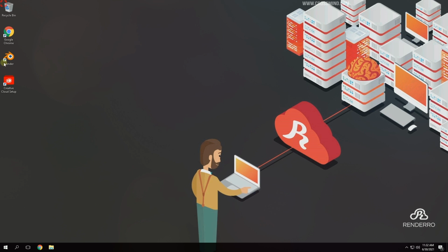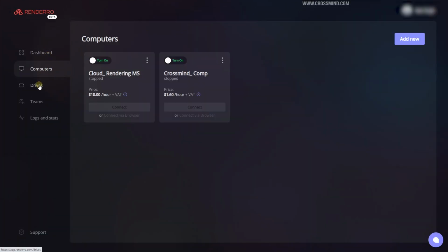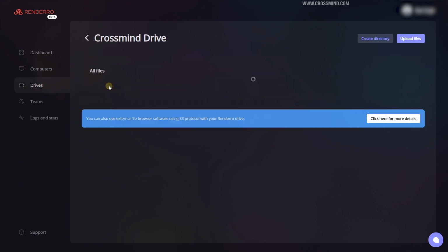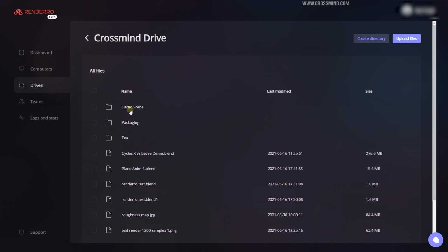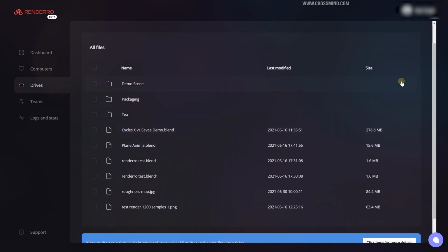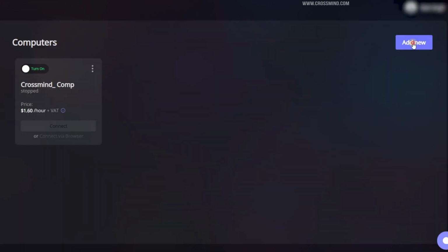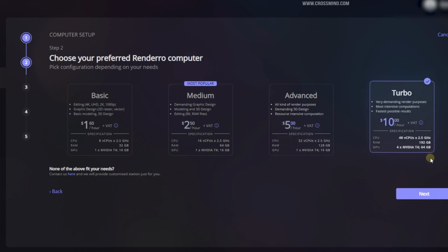workstation. Number 2, easy to access and switch. Any files or projects that I'm working on Rendero are stored in my cloud storage plan, which is accessible via all computers on Rendero and also available to download from any remote location or device. Which means if I'm making something in 3D and in the middle of a project, if I find myself in need of more graphic power, now I can just go to the Rendero dashboard and add another computer with multiple GPUs and open the same file there without having to transfer my data or downloading or uploading files.